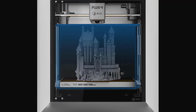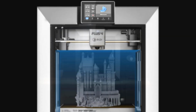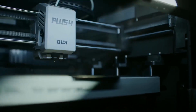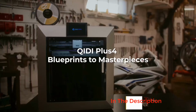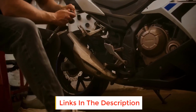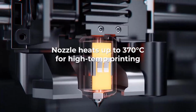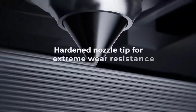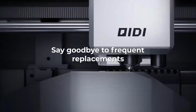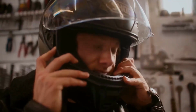The X Plus 4 comes with an upgraded 80 W high-temperature hot end and multi-metal integrated throat nozzle, reaching a maximum temperature of 370 degrees Celsius. Designed for faster installation and removal, it reduces clogging risks and offers exceptional wear resistance. This setup supports a wide range of high-temp filaments, including PPS-CF, PPA-CF/GF, ABS, ASA, PC, PA, PET and more, making it perfect for diverse printing applications.